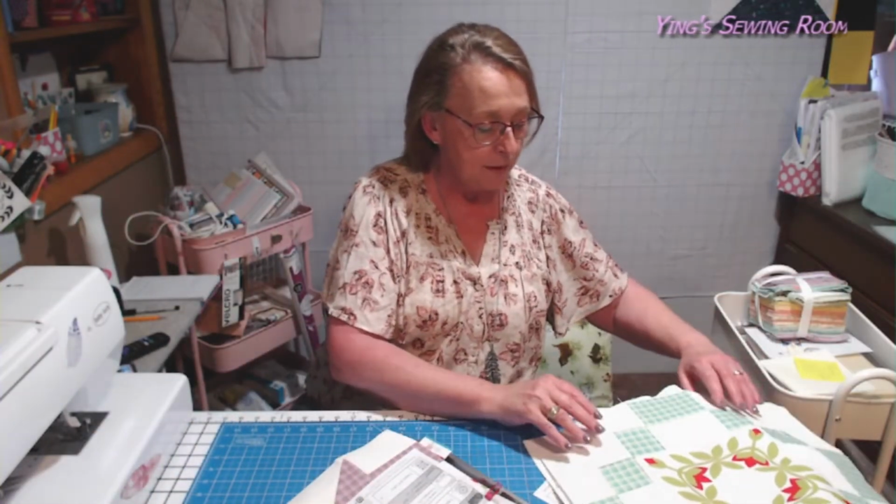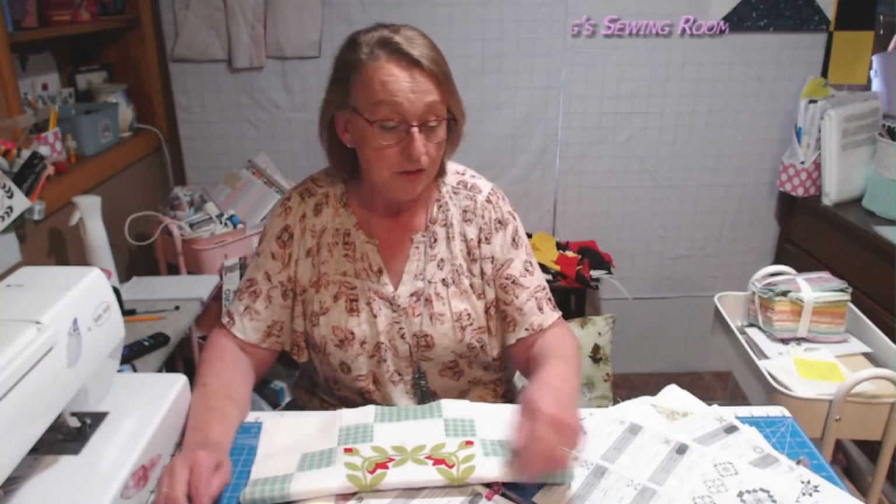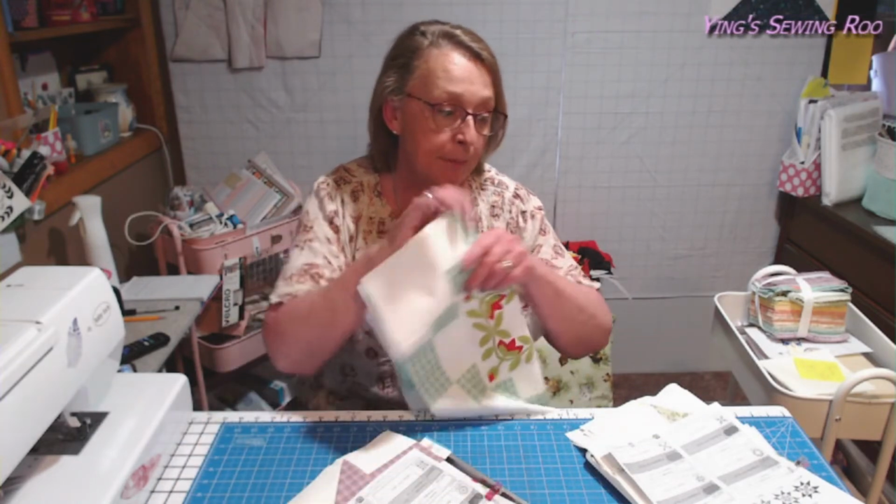So that's block 1 and block 2. I mean month 1, month 2 block. And then the next one is the Fun Dash, and that's where I got my bonus blocks from.